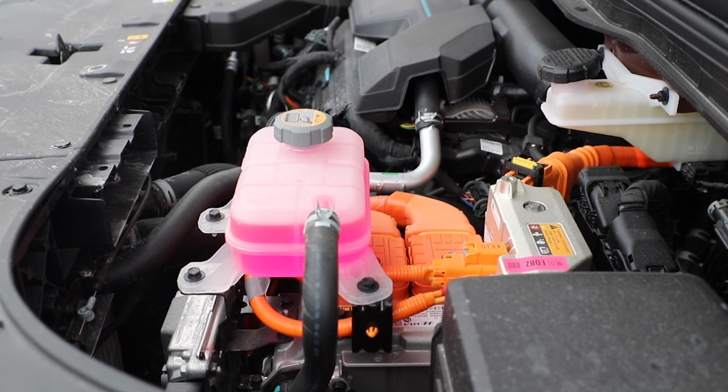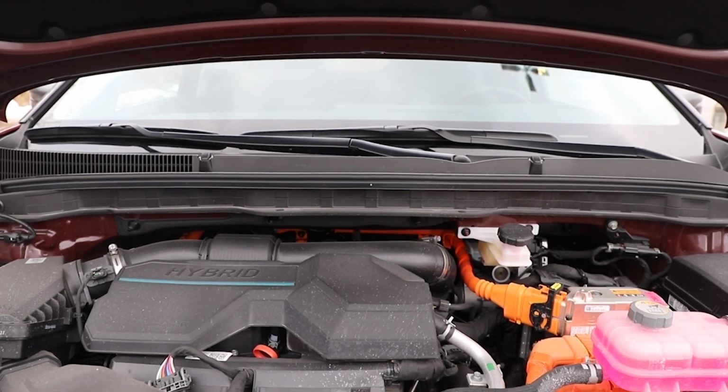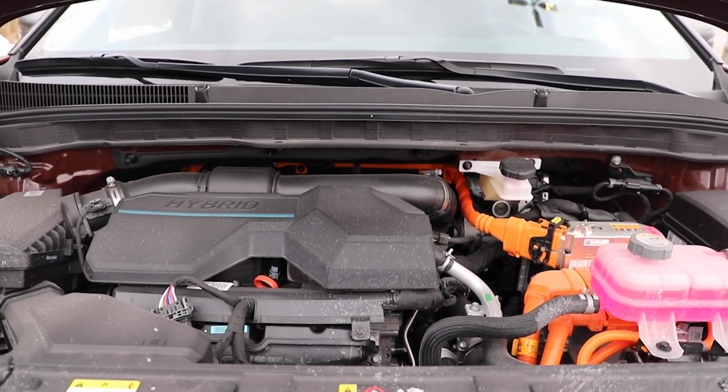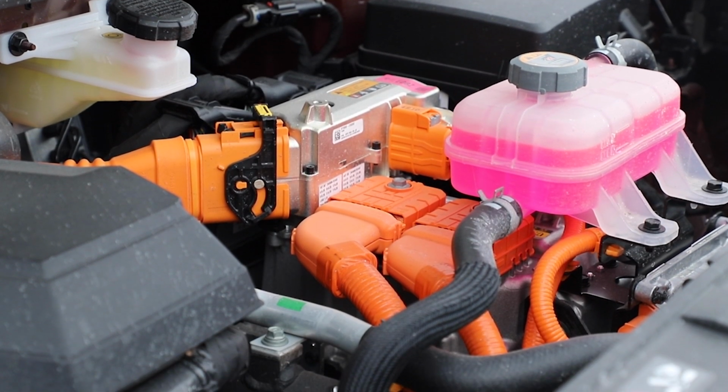So for the hybrid, I am in the top trim SX. All hybrids run off the same engine, and that is a 1.6 liter turbocharged 4-cylinder. Combined figures are 242 horsepower, 260 pound-feet of torque. It's through a 6-speed automatic transmission. Thank you for not saddling us with a CVT, and it is front-wheel drive.